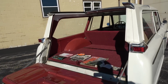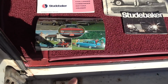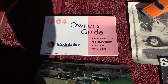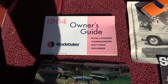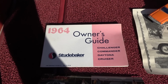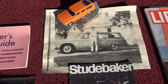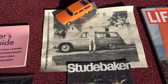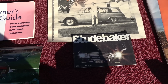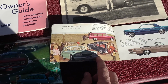Okay, perfect. So let's take a look at our trunk and treats right off the bat. This is a giant postcard. There's the actual Wagonaire. Here's the owner's guide talking about the Challenger, the Commander, the Daytona, the Cruiser. Now, did all of those have wagons? All of them but the Cruiser. Okay. And then this actual picture is you right here, correct, Alan? That is me. That's probably about 50 years ago. We lived in Maryland, but our home was in Westmont, where I grew up. That's my parents' place there. So we drove out one summer with our 64 Wagonaire.